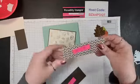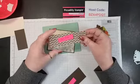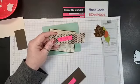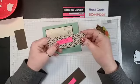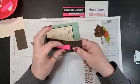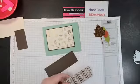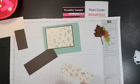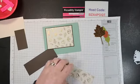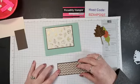Okay, so then I have that same DSP, but I'm going to use the other side. Now, this one is kind of a strange measurement, and it's strange because that's what worked for me to get the maximum out of the layout that I was following. So this is 1 5/8 by 4 7/8. Sticking with that theme of putting a little 1/8 inch mat on there, I have 1 3/4 by 5. I'm going to glue it on the other side, which pains me because this is the pretty foil side. And the card base that I was using is Mint Macaron, so Early Espresso and Mint Macaron.